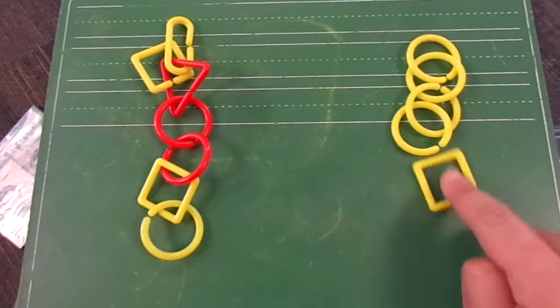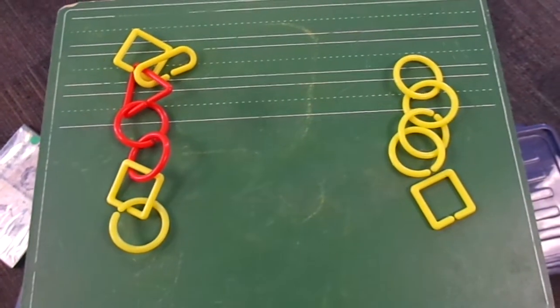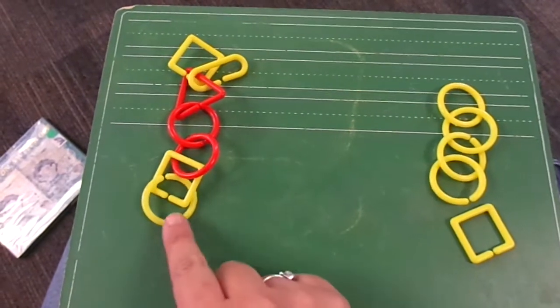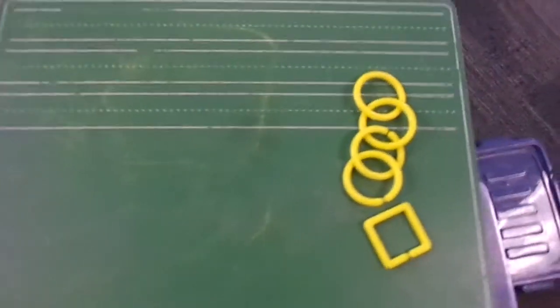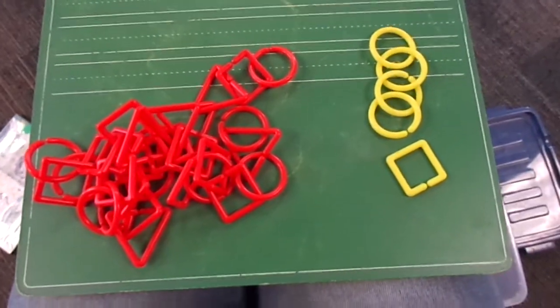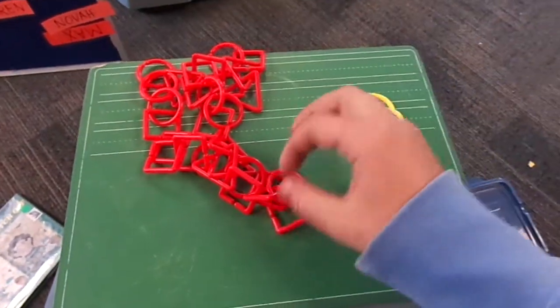Are there more in the yellow group, or are there more in this group? 1, 2, 3, 4, 5, 6, 7 pieces in this group. This group has more, it has 7. Alright. Which group has more, guys? The yellow or the red? What? The red! Look at all those! Wow! This one's so long. Someone must have been making a necklace or something grand and beautiful out of that.